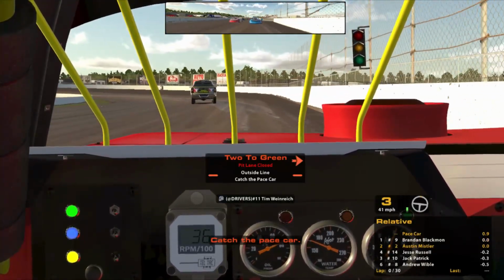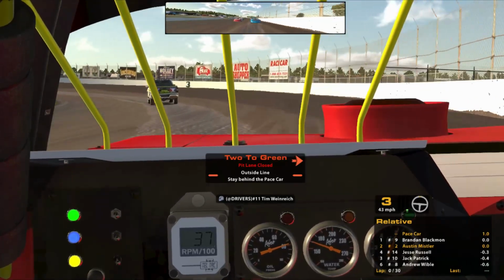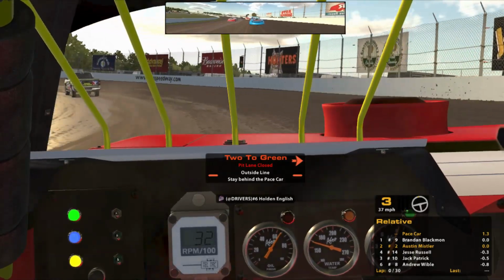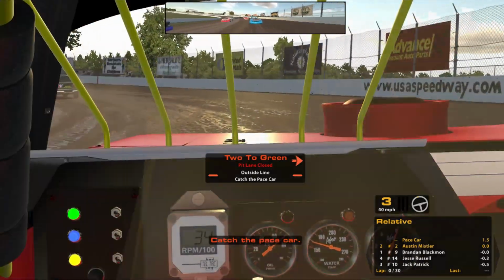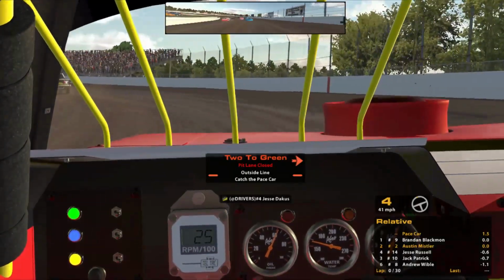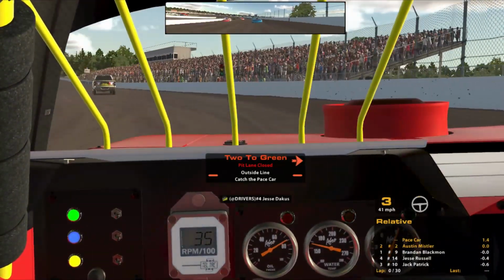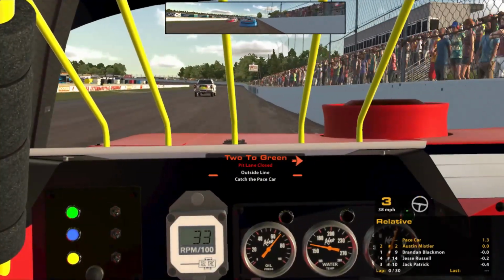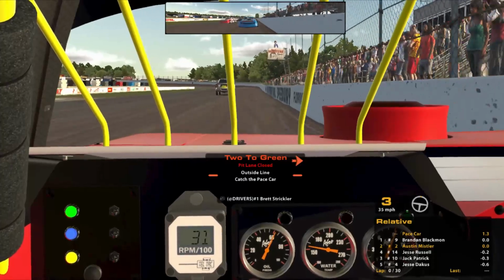Okay, Holden. Now I see why you said that. Alright. To the green. Okay, it wasn't. I thought we were on 1 to green. Don't know if we should be in 3rd or 4th gear. Just starting 3rd for now. If we have another restart, maybe 4th. I don't know. Is that what my car says?